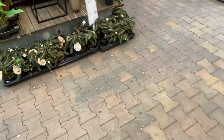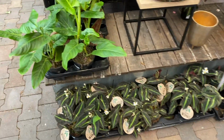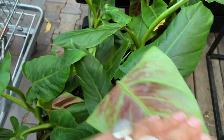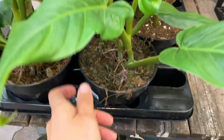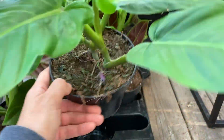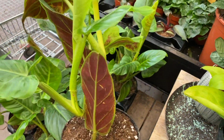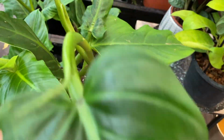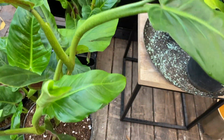I'm stalling because on this side I know what the cool plants are. Okay, let's go. This is philodendron subhastatum. I think I always confuse, yes. This one is a little bit more red. Look at that. Back of the leaves are beautiful. New leaf is already unfolding.